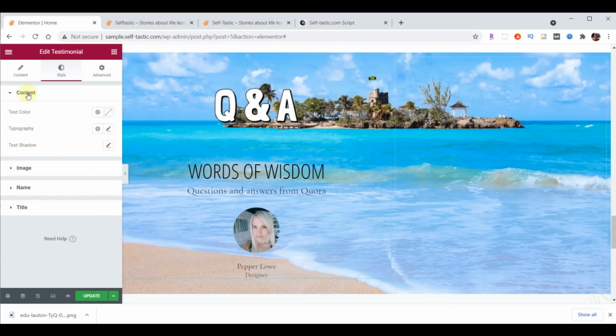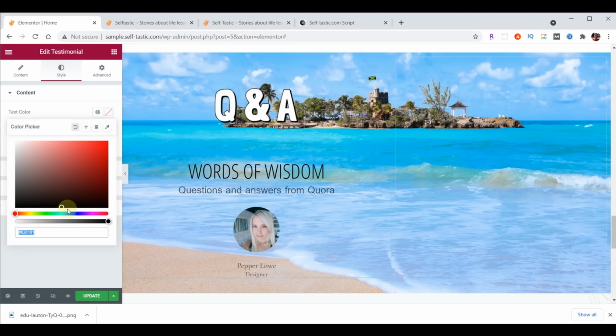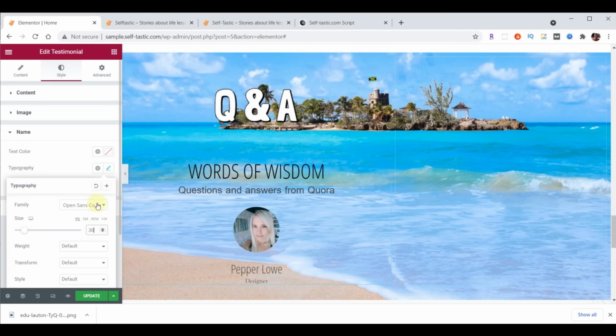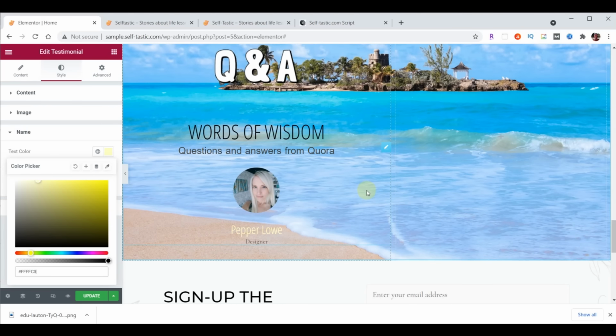For the content style, we're going to go into typography. And we'll choose Droid Arabic 24. And we'll set the color to that. And for the name, we'll go into typography. And we'll pick Open Sans Condensed. And we'll make it 30. And we'll set the color to that. Make it a little easier to see on the sand.